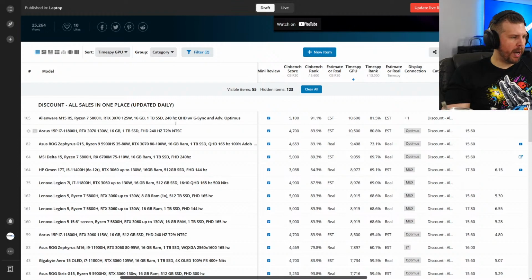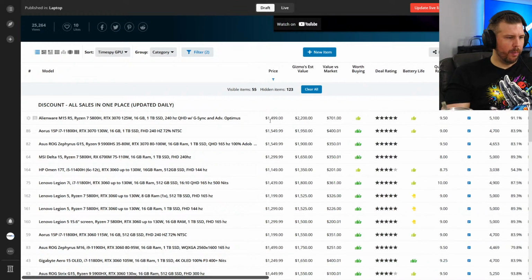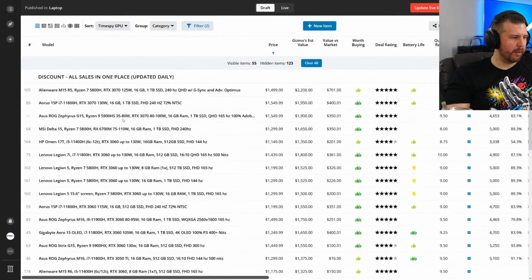So there's our most powerful right there. The most powerful laptop under $1,500 right now, for Time Spy at least, is the Alienware M15R5. That's with a QHD 240 hertz display, so this would have been perfect, honestly, for Fortnite at 1500. This one's going to be a good option too: the 15P with an i7 11800H and a 3070. It has a 240 hertz display, which is going to be great for esports. For 1549, that one will play Fortnite really, really well.